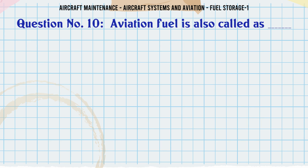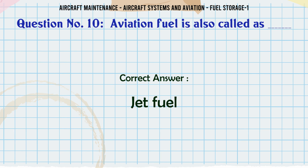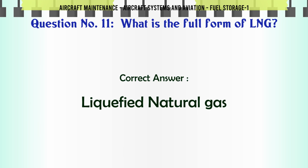Aviation fuel is also called as A. engine fuel, B. jet fuel, C. gasoline, D. air fuel. The correct answer is jet fuel. What is the full form of LNG? A. Liquefied natural gas, B. Light natural gas, C. Low natural gas, D. Lightning natural gas. The correct answer is liquefied natural gas.